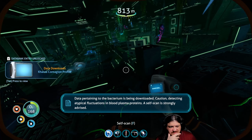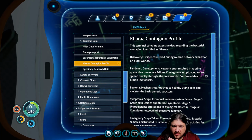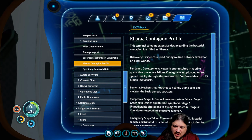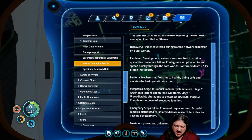The bacterium is being downloaded with caution, detecting atypical fluctuations in blood plasma proteins. A self-scan is strongly advised. Kara contagion profile. This terminal contains extensive data regarding the bacterial contagion identified as Kara. Discovery first encountered during routine network expansion on outer worlds. Pandemic development. Network error resulted in routine quarantine procedure failure. Contagion was uploaded to and spread quickly through the core worlds. Confirmed deaths. 143 billion individuals. Bacterial mechanism attaches to healthy living cells and mutates the basic genetic structure. Symptoms. Stage 1, gradual immune system failure. Stage 2, green skin lesions.